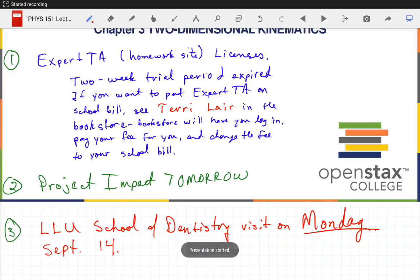Probably everyone's already aware of, but just in case you aren't, there it is. Okay, that's actually number 2. Number 1 is the expert TA.